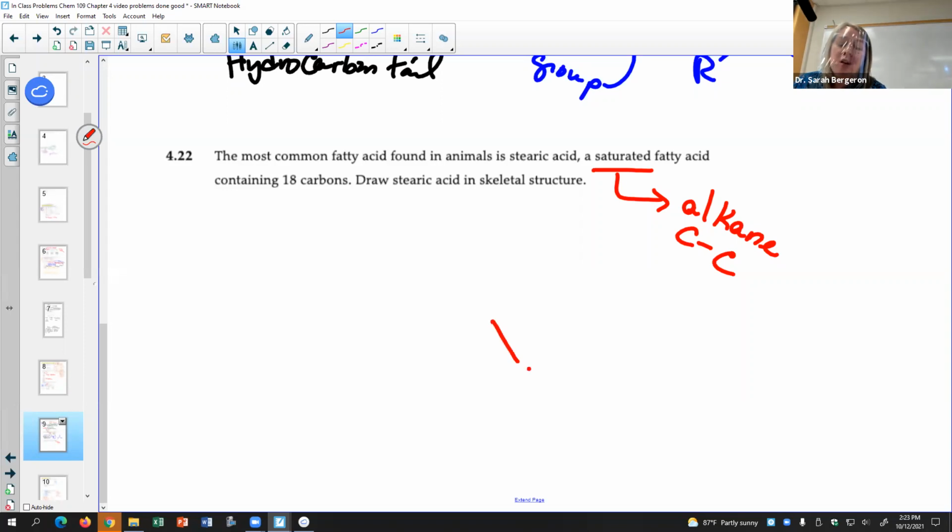So I'm going to draw a hydroxyl, goes up to a carbon, but I don't put the C, right? And coming off of that carbon is my carbonyl. They call a carbon double bonded to an oxygen a carbonyl. So that's the carbonyl carbon. And then I have to draw my carbons to make my tail. I already have one. This is where it gets tricky.